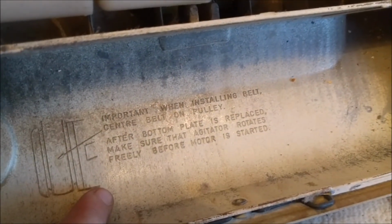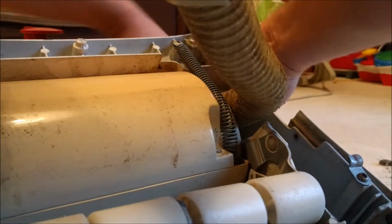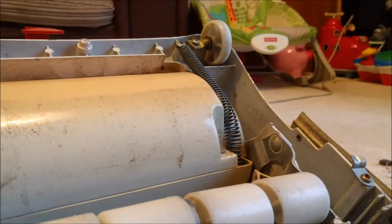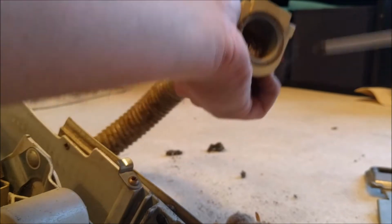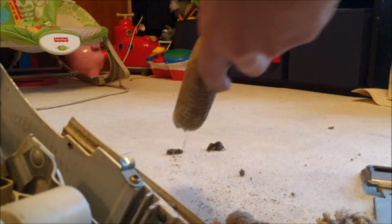Well, that's rotating fine, so that won't be the... Ooh, important! When installing belts, centre it. Yes, well, we all know how to do that, don't we? And there's the rest of the blockage. Now, how does this come out? I'm sure I saw a thread on Vacuum Land where it said you untwist this top part, which you do. So I'll untwist that, and out this comes. And I've got my long screwdriver here, so we're just going to... There we go. We're just going to scrape until it all comes out, really. Oh, there's some sawdust here. How lovely.